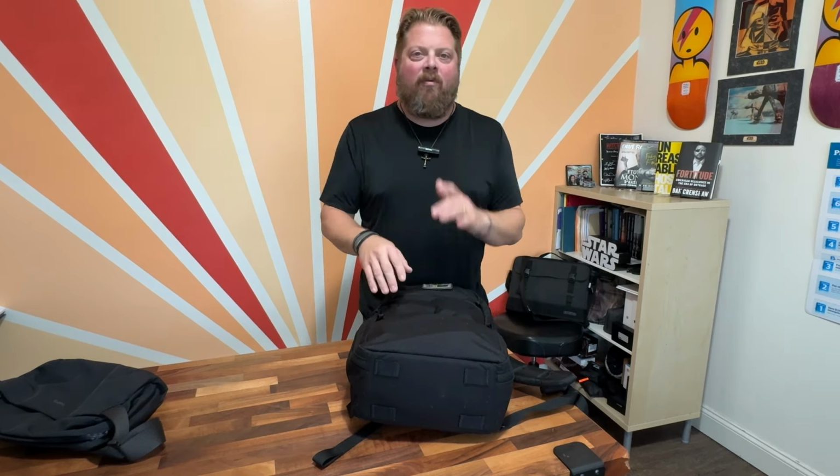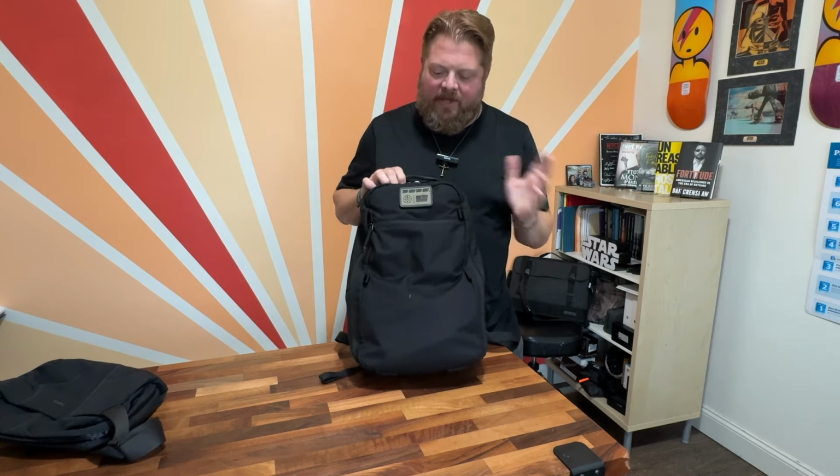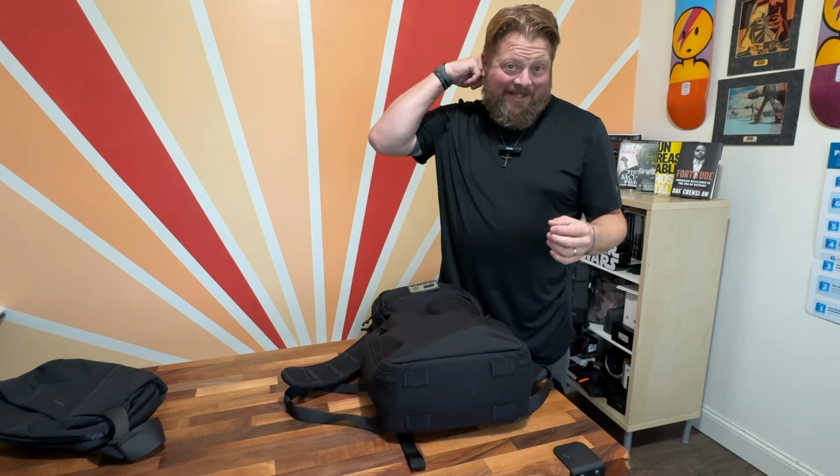So I have the CT15 version 3 Slick, and this one is 500D Ripstop Nylon. I'm going to go through it, my pack out, everything I got. I've been excited and impressed with it.